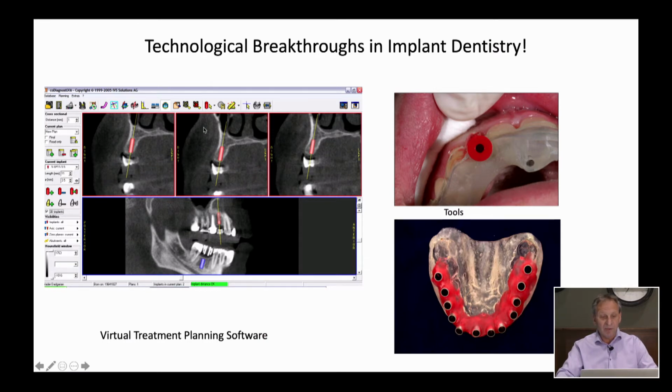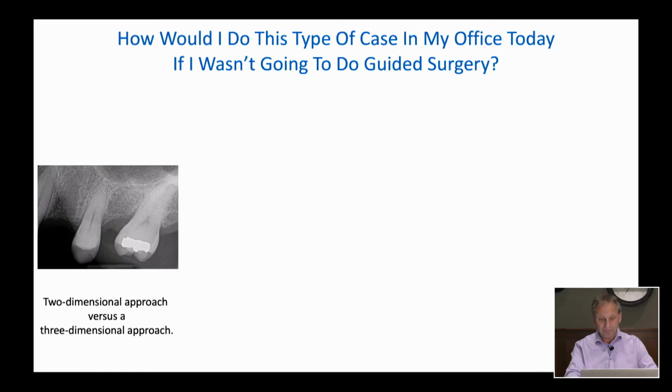I always say to people, if you understand just this one slide, this one image, you pretty much have a good handle on implant dentistry, because if you understand how to do this for a single tooth case, it isn't much more difficult to do a case that has 12, 14 implants. It's the same technology that we're looking at.